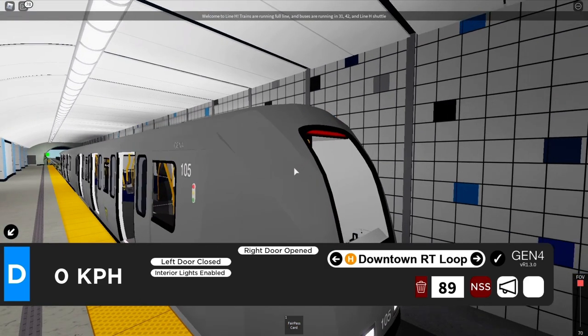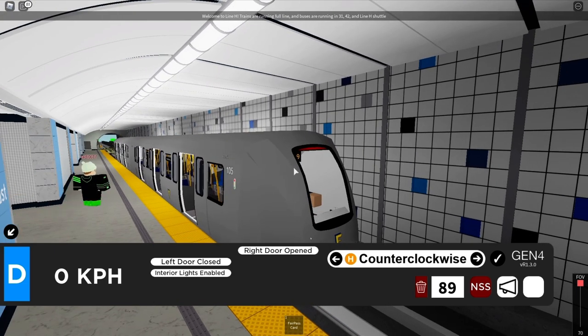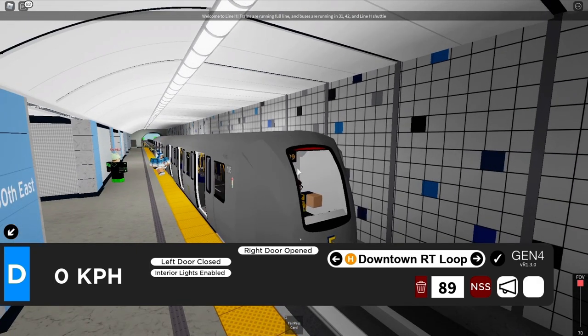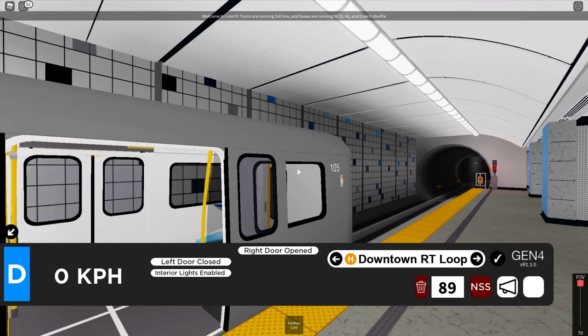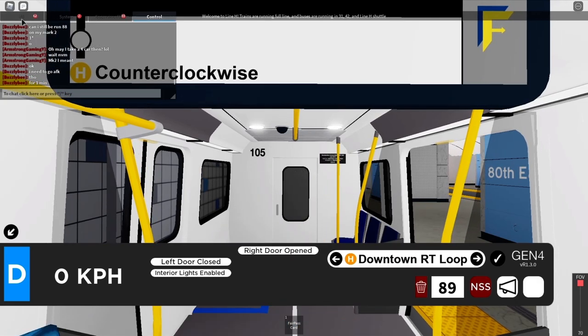So those are the new door sound effects. Obviously the chime is fake because the TTC does not have Mark IIs in real life. However, the door belt sound effects are pretty good, so I will give credit where it's due there. We are the only Mark II operating on the line today, so we will attract some attention. But apart from that, I'm excited to see how this goes.